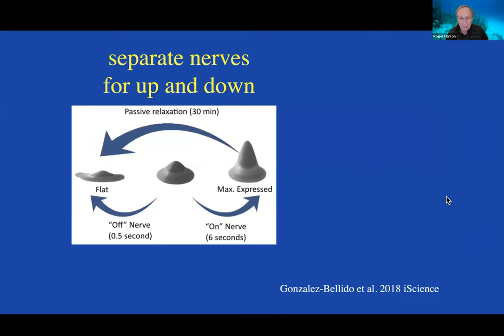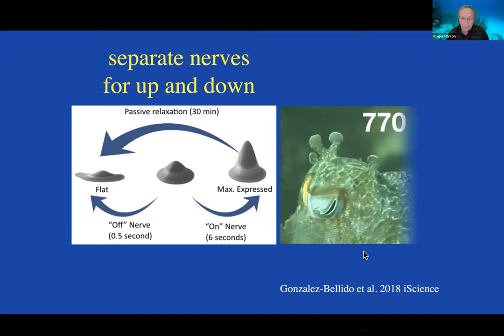That seems too complicated. But former postdocs in my lab led this study here where we looked at the control of those bumps in the skin. And they have one set of neurons that turn it on. This is the on nerve. It takes about 6 seconds. But a whole second set of neurons to turn it off. In most cases, you expect the on nerve is going to turn it off, and when it's not stimulating, you'll go to the off level. No, wrong. They have separate nerve groups for each one of these with maximum control of every degree of freedom. So it's really quite sophisticated.